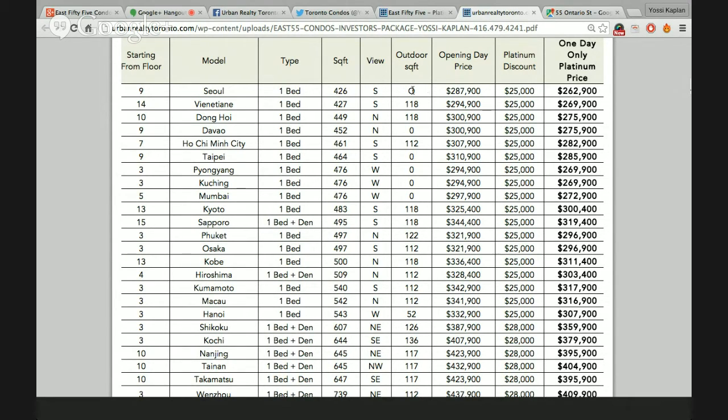Another thing, I want you to look at the square feet outdoor. If it means 0, it's usually the units at the podium. These are what we call investment units. They're very, very good for rentals. They're also very good for first-time home buyers if you want something inexpensive. For example, this unit for $300,900. Your 5% here is just over $15,000. And that's before the discount, okay?